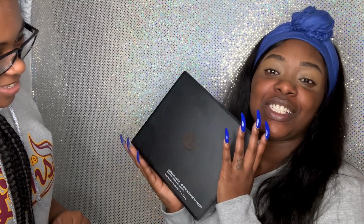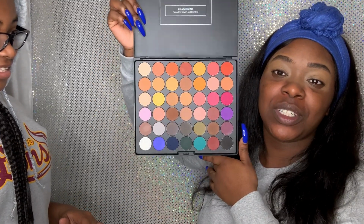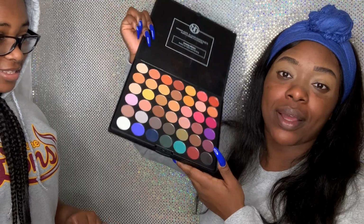What palette you using today? She's gonna be using the BH Cosmetics palette, y'all. She is so shy for no reason. Anyway, she's using the BH Cosmetics Ultimate Matte Palette, and that's what she's gonna be using for eyeshadow. Like I said, I'm not helping her.